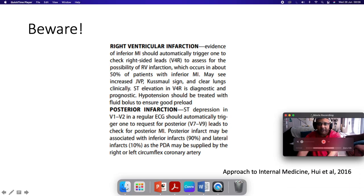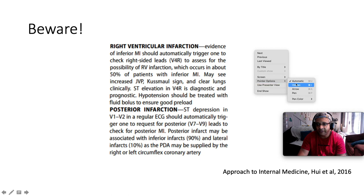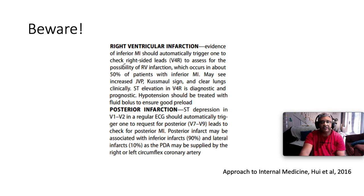Now, guys, we've got to beware as well. Right, if you have evidence of an inferior myocardial infarct, leads 2, 3, AVF have ST elevation, you want to check your right-sided leads, a V4R, to assess for the possibility of a right ventricular infarct, right, because both are probably supplied by the right coronary artery, okay, which occurs in about 50% of patients with an inferior MI.